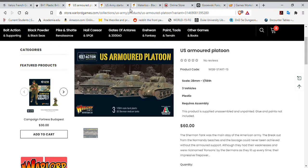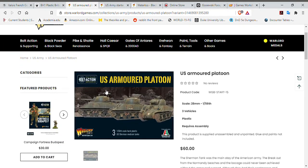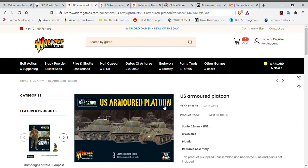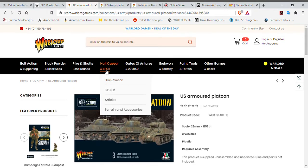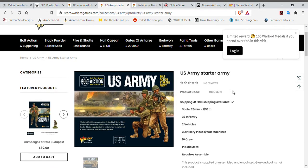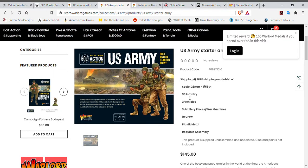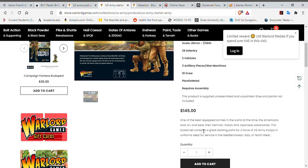And taking a look at Bolt Action, you get 3 tanks for $60. I know some people don't really like the scaling for the Bolt Action tanks that Warlord puts out in conjunction with the Italeri, but I mean, they're not that expensive really in the grand scheme of things. And then going over here, this is their U.S. starter army, 36 infantry, 2 vehicles, 3 artillery crew, $145.